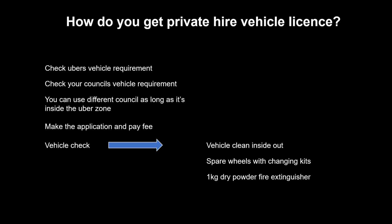And then when the vehicle passes the test, the council will provide the private hire vehicle license and the number plate for you. So the next is, what are the compulsory documents needed by Uber. In the Uber app, if you go to the account and document section, there is a full list of compulsory documents and the optional documents they want. So you don't need to think about the optional ones, you just think about the compulsory ones.